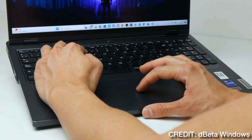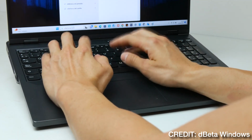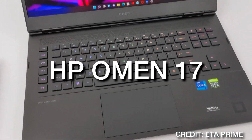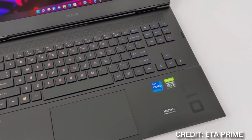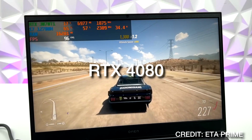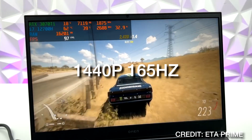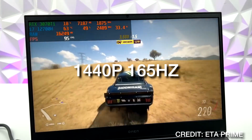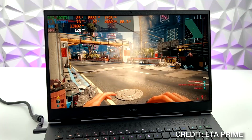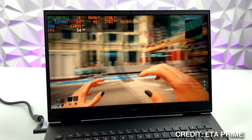But if you're a creator and you want a solid laptop under $2,000, I think this one is an amazing choice. With the next one, we have the Omen 17, and I think this one is the best one for most gamers since you get the i9 13900HX, so great for creators as well, but you get the RTX 4080, which is going to be amazing for 1440p. You get a 1440p 165Hz display, but if you want to play esports titles, you can upgrade to a 240Hz display just for $20 extra, which I highly recommend.